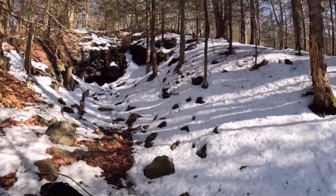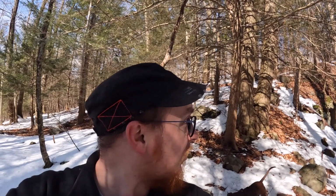So we're all done with our hike. How far did we go, Nikki? I asked Nikki how far it went. I changed out of my sunglasses because we come up to this mine that's open. I'm gonna check it out.